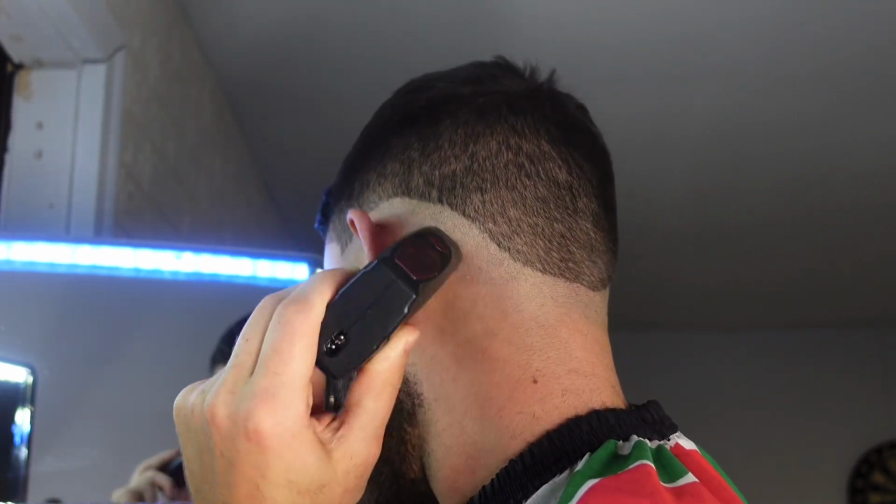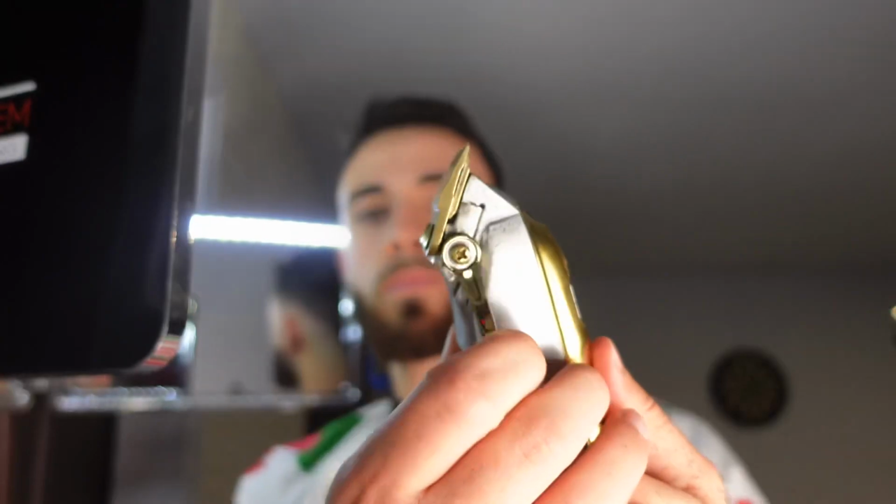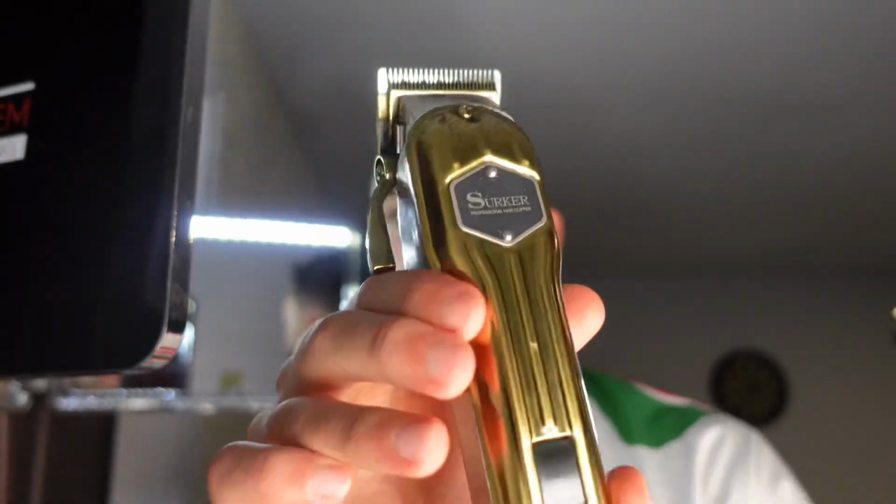But now I have my foil shaver, which is made by Selfcut, this one that I'm using. This is a very cheap one that I got on Amazon. I want to say I paid about $15 or $16 for it, and it works really well.